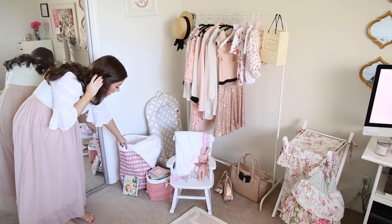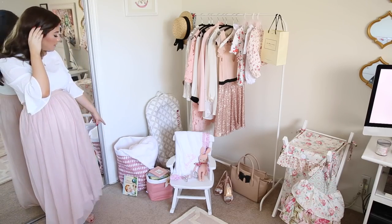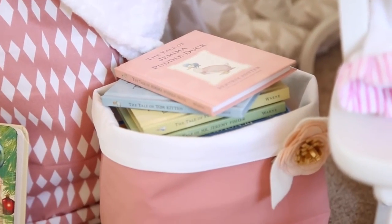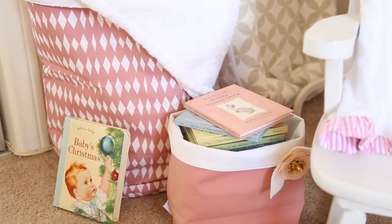And then over here I just have some storage bins. So I put blankets in this one. They're fabric storage bins so you can throw them in the washer if they get dirty, which I think is nice. And then I also have one filled with books from the same seller.